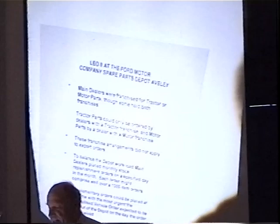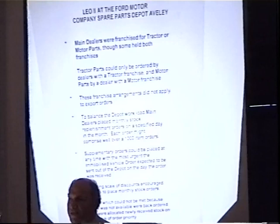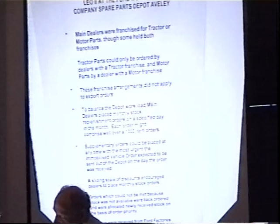Now, the main dealers were themselves franchised to be auto dealers or tractor dealers. Well, some main dealers, particularly in country districts, had both franchises. They were separately franchised. Tractor parts could be ordered only by dealers with tractor franchises and so on. But these franchise arrangements did not apply to export orders, where a different set of rules applied.